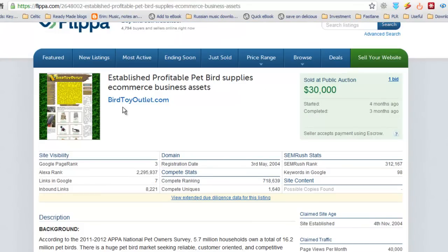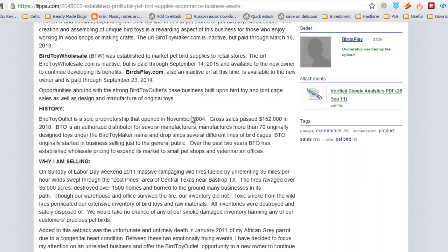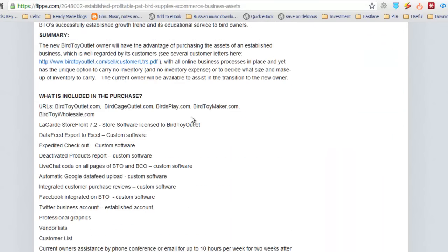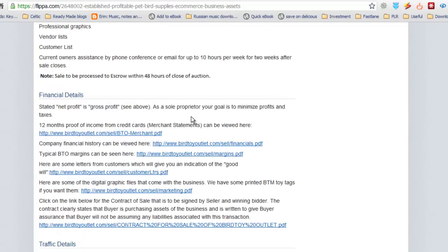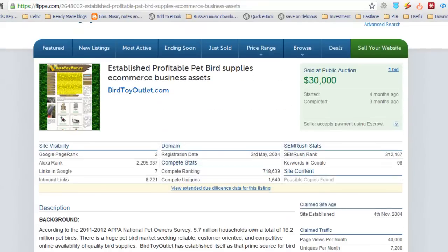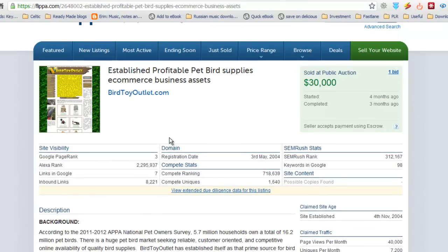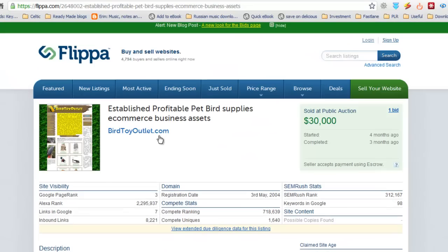Sold at 30,000, birdtoyoutlet.com. If we just come down a little bit, I want to know how he is monetizing, and I want to know what keywords and stuff, if it's an SEO ranked site. Keywords in Google 98, registered 2004. That might take time to build up, but let's just have a look. Let's take a look at the site actually here.